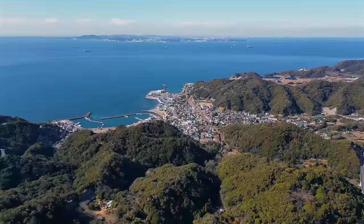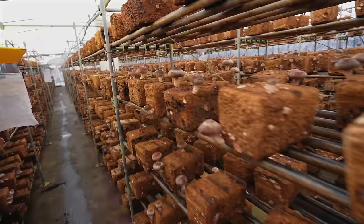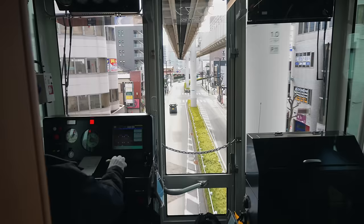It's got a lot of really interesting things there, and of course the mushroom farm, definitely my favorite. The monorail was sick. Honestly, everything. It was all a really great trip.